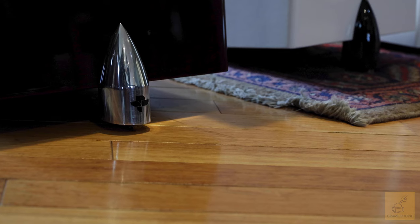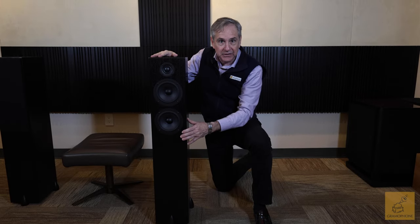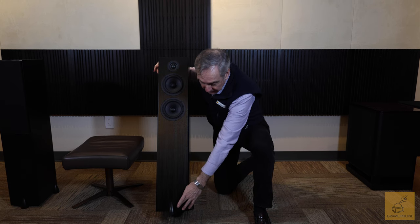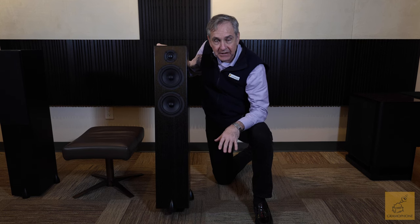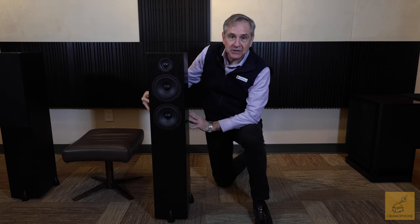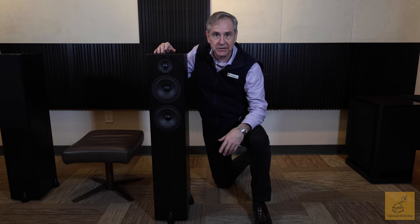I love the attention to detail that Totem has shown in the Bison Twin Tower to these decoupling claw feet. Remember that this slim little cabinet can generate tremendous bass energy for its size. So the decoupling feet are actually a part of how that bass energy gets dissipated so that you get a nice, clear, tight bass note and not that kind of muddy blah, blah thing that characterizes a less impressive speaker.